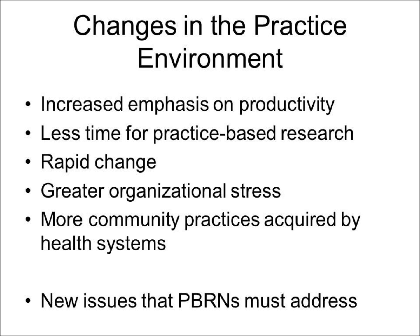And this makes it difficult for practices who used to be independent and make their own decisions about what they wanted to do and how they wanted to spend their time. They now have practice managers who have bosses in healthcare systems who make those kinds of decisions about how clinicians and practice staff spend their time. So things have changed a lot.